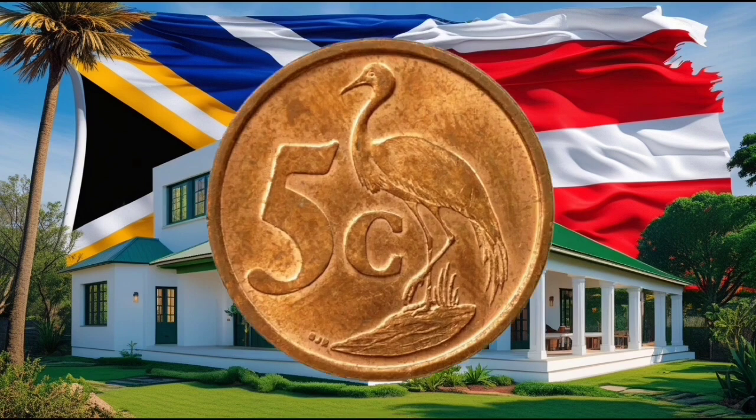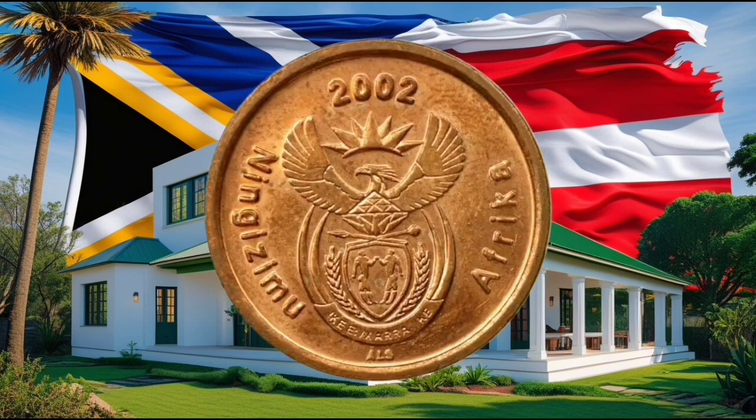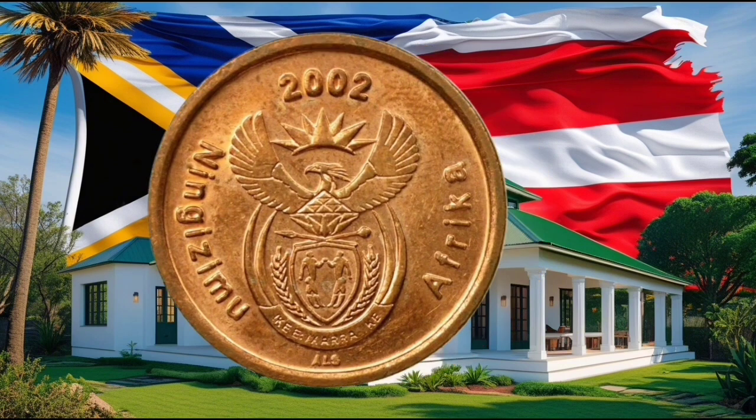Some of these coins show off center strikes, double die errors, or unusual tonal variations caused by chemical reactions over time. In mint condition, with minimal wear and all details sharply defined, these rare versions fetch premium prices in auctions and among private collectors. But how high can the value go?